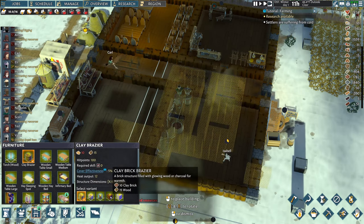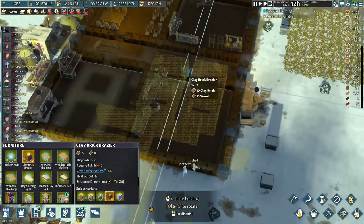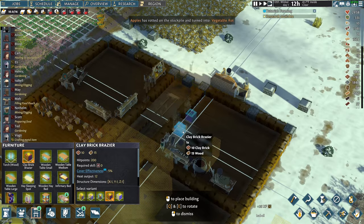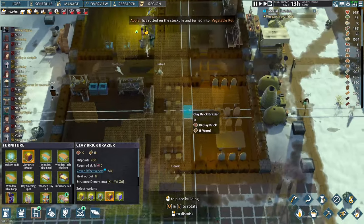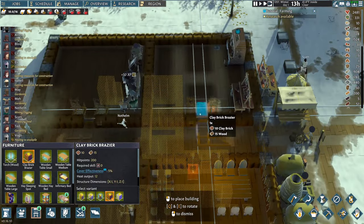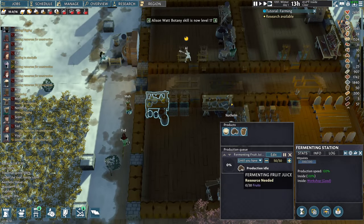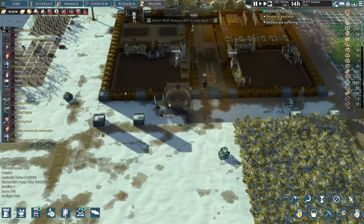Yikes. We're gonna do nice ones though. I want the clay brick braziers. And I cannot see all that mining down there. We're gonna place it here and we'll have two per room. We'll do two there. We got the fermenting station done. I'll just place them on opposing sides. Here, two, two, two. Okay, that will keep us all in good shape. And the fermenting station, yeah, we're making fermented fruit juice. So that'll be fun. Research available.